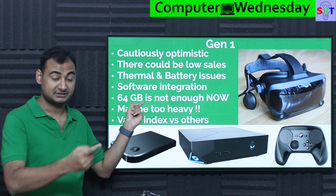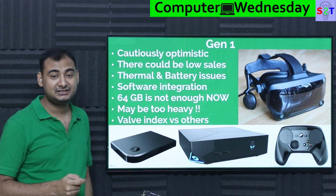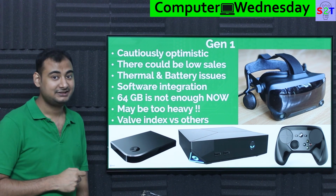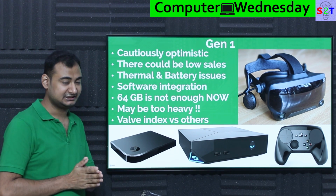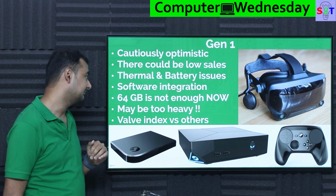Then there is software integration, that's the anti-cheat, because some of the very big names in the gaming industry right now are dealing with this anti-cheat software issue. So that is very critical. If they solve this, they have smooth sailing ahead. But if they fail on this front, it could mess things up.